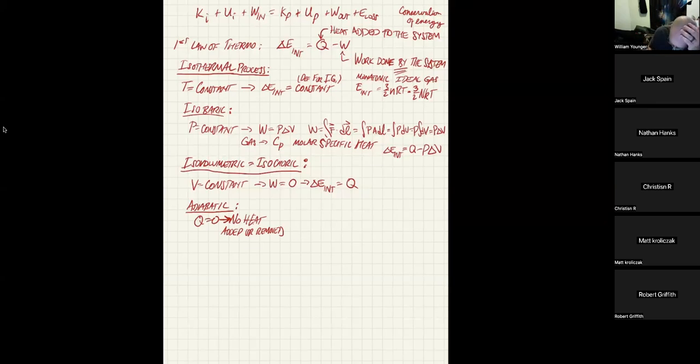So with that in mind, this implies that delta E internal is equal to negative W. So any work you put into the gas or into the system is going to go into internal energy. And if you're doing work on the system, we said that was a negative energy. So you get a negative times a negative gives you a positive, and therefore the internal energy would increase. So that's a good thing.